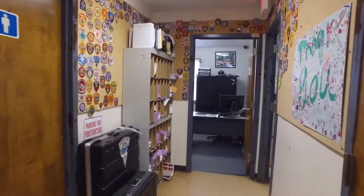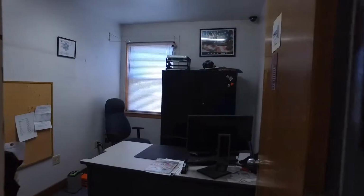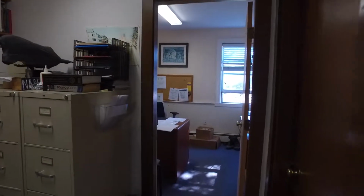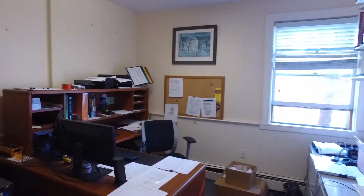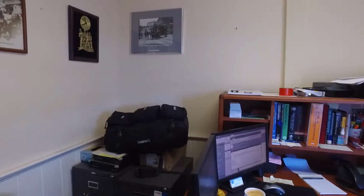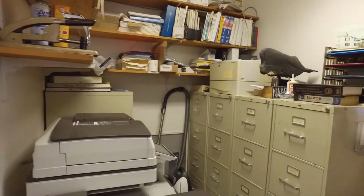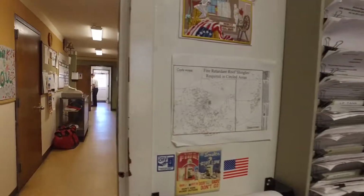At the end of the hall is our administrative offices, 2 of them. When the building was first built, this was actually the bunk room area for the firefighters at the station. This currently is the chief's office. Before it was the deputy's office. The desk in the outer area will be for the deputy that's being appointed. And this is our area for files, for permits, training records, and our copying area.